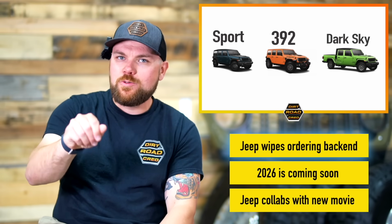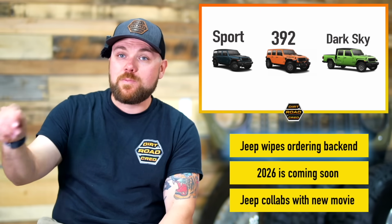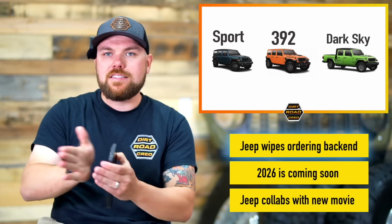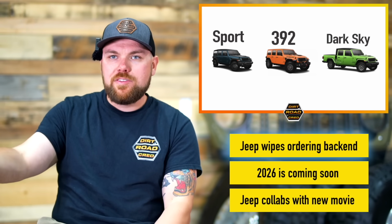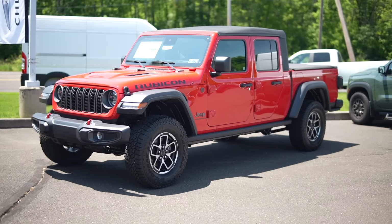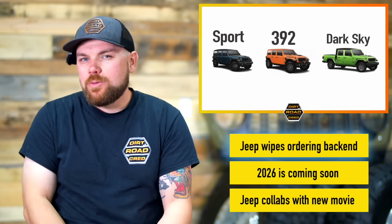Because the 2024 Wrangler was out 4 or 5 months before the 2024 Gladiator. So if they're following that timeline, maybe the Wrangler will get refreshed or add some new colors or new trims. And then a few months later, the Gladiator will follow. I think that might be a reasonable thing to say.